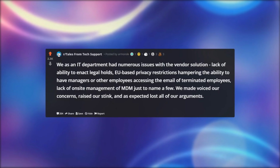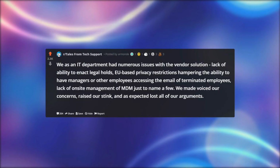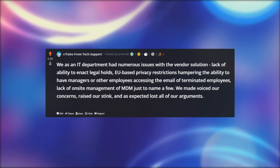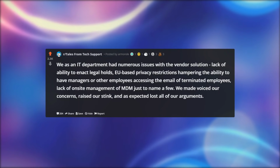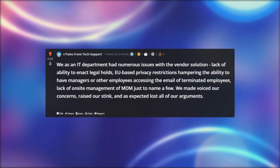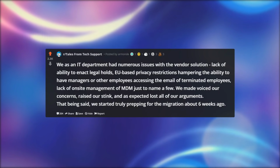We as an IT department had numerous issues with the vendor solution: lack of ability to enact legal holds, EU-based privacy restrictions hampering the ability to have managers or other employees accessing the email of terminated employees, lack of on-site management of MDM, just to name a few. We voiced our concerns, raised our stink, and as expected lost all of our arguments. That being said, we started truly prepping for the migration about 6 weeks ago.